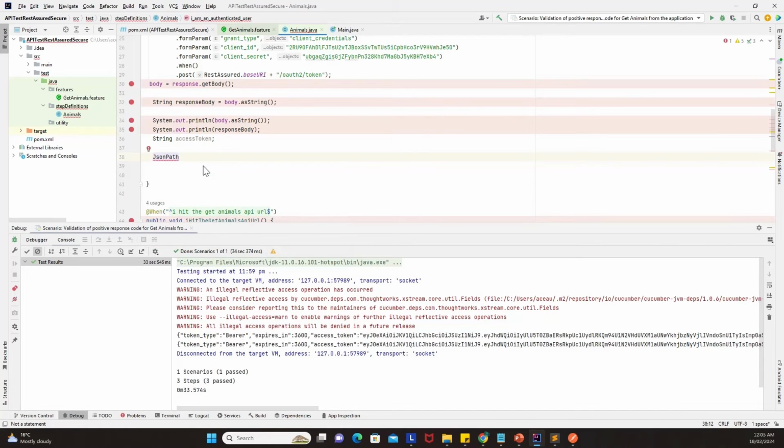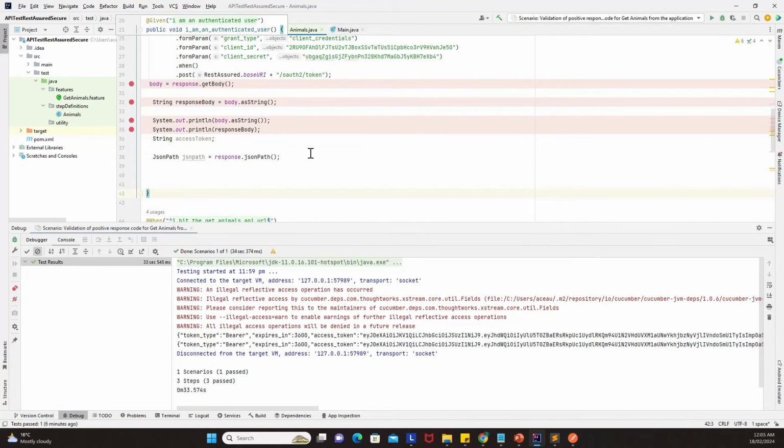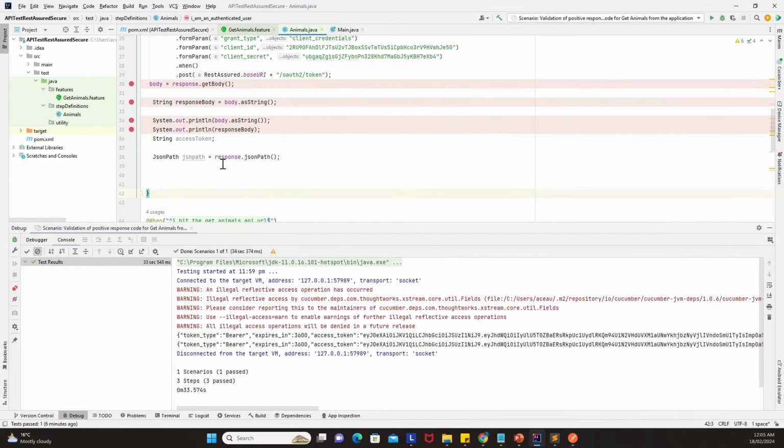Now once I define JsonPath, let me put a variable over here, which is jsonPath, equal to response.jsonPath. Okay, now what it means is that we are extracting the JSON path out of the response that we had got in our API, and once it comes here, it will get stored into our jsonPath, and from jsonPath we will extract this particular object. Okay, so the JSON itself will have different objects, right? token_type is an object, expires_in is an object, and access_token is an object. Okay, that is very important. So we have to extract the object now.